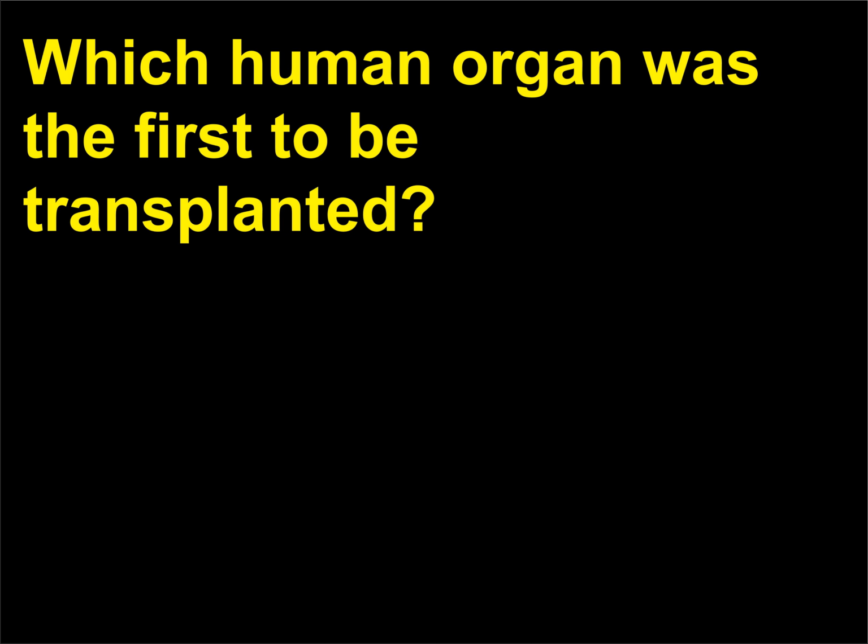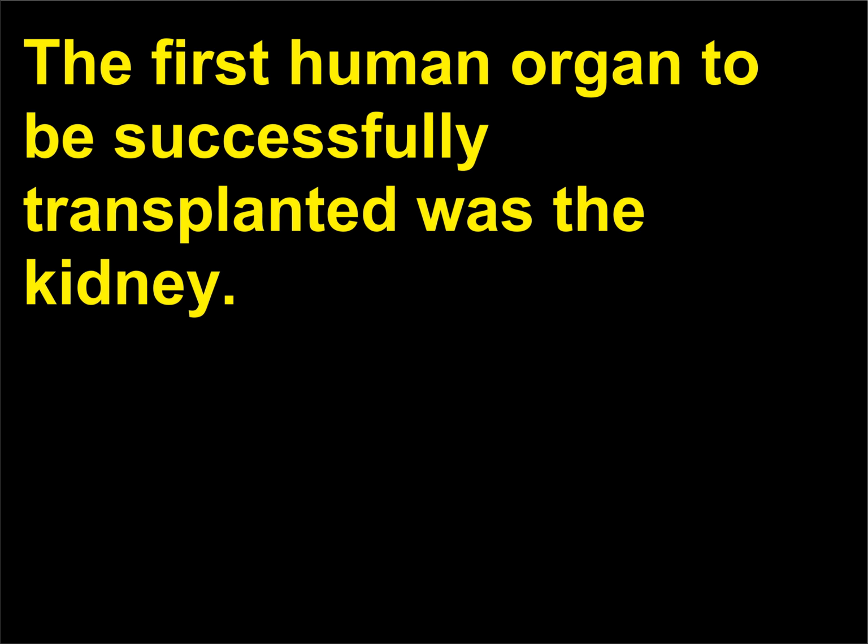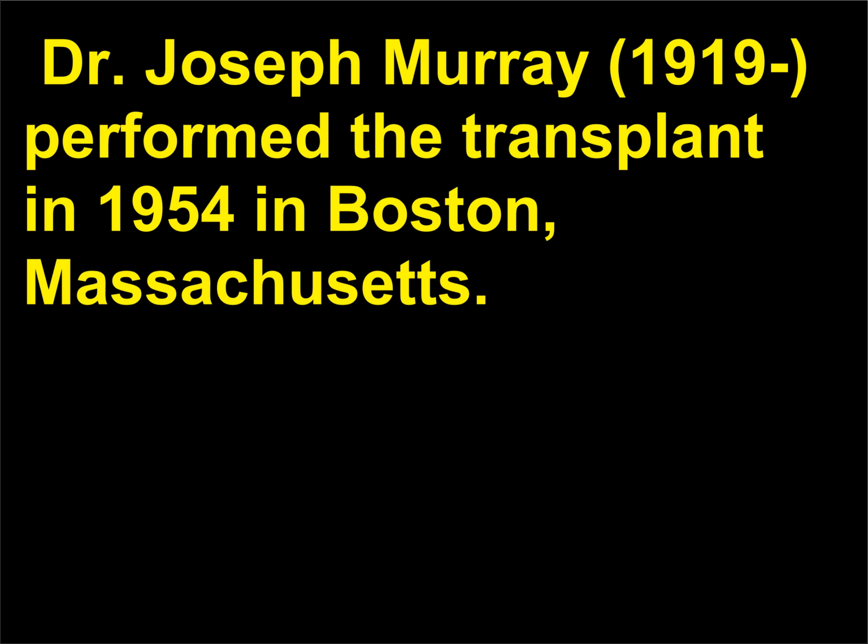Which human organ was the first to be transplanted? The first human organ to be successfully transplanted was the kidney. Dr. Joseph Murray, 1919, performed the transplant in 1954 in Boston, Massachusetts.